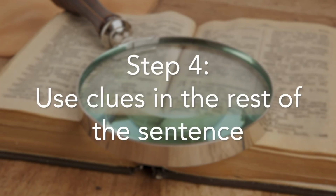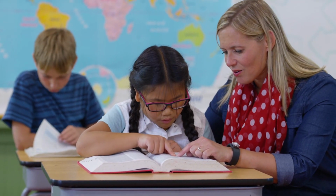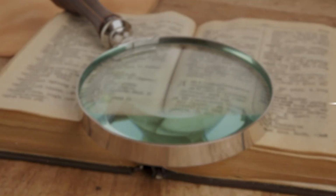Fourth step. If you are still confused, continue reading the sentence containing the word. Are there clues in the sentence that can help you learn the new word? Did it help you understand the word magnanimous a little better once we used it in a sentence? By using the other words in the sentence as clues, like many people loved the king and he was kind, were you able to figure out the word magnanimous probably meant something good too? Looking at other words in the sentence to find out the meaning of an unfamiliar word, like magnanimous, can provide you helpful clues.